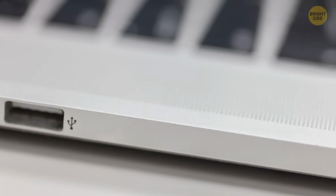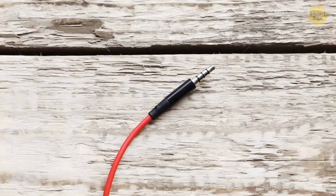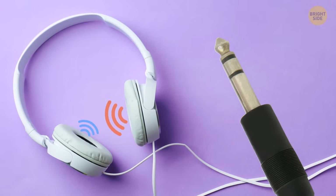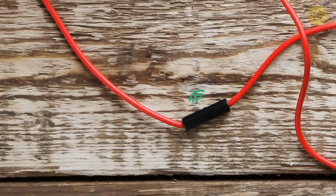Headphone jacks might become a thing of the past because of wireless technology, but if you've seen one, you might have noticed the rings at the base of the plug. One ring means single sound playback, 2 rings represent stereo sound in the left and right ear, while 3 rings means you've got stereo and a microphone built in.